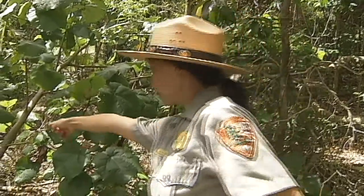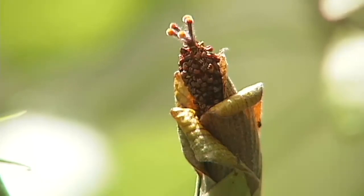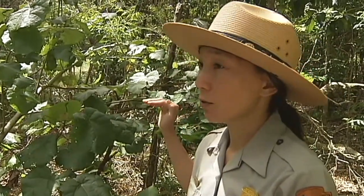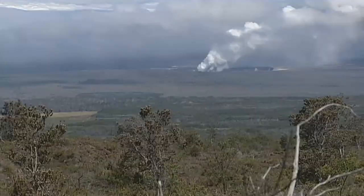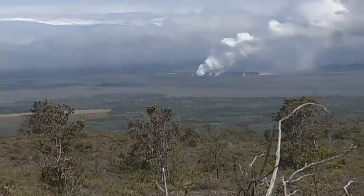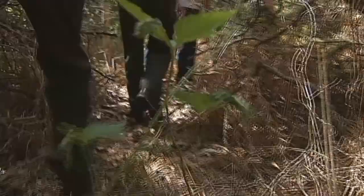So there it is. This is a culturally significant area. These mesic forests, or upper elevation forests, were considered part of the wao akua, or the area of the spirits. And these were sacred areas to the native Hawaiians, and they value Pua'ulu as much as, say, an ecologist would. Often when we talk about natural resource preservation, we are talking about cultural resource preservation.